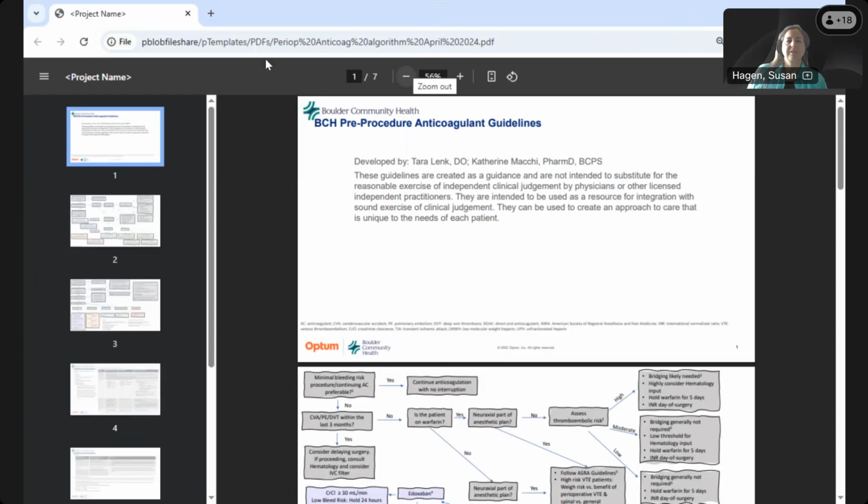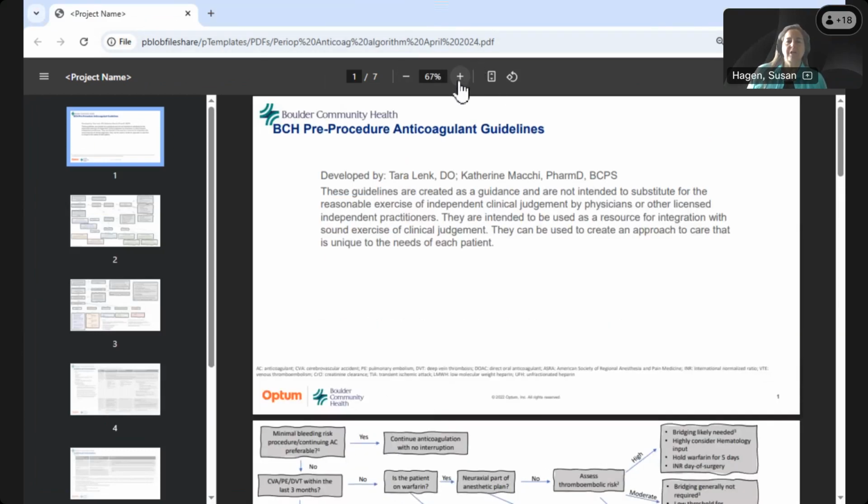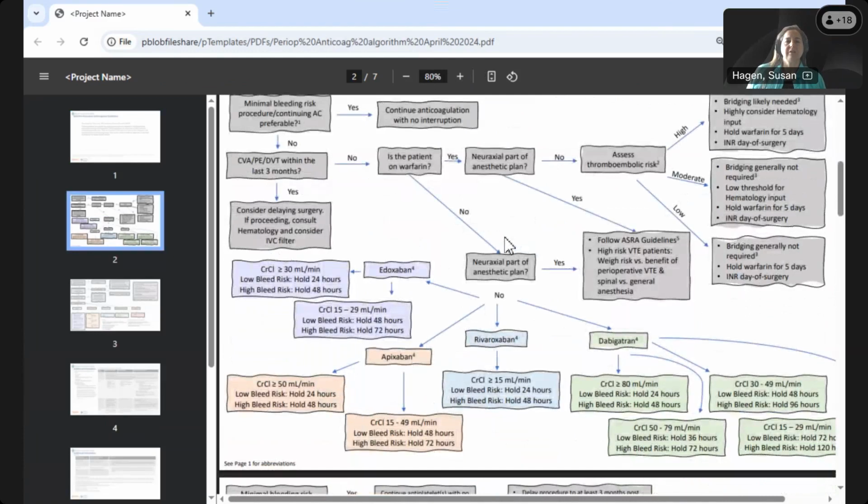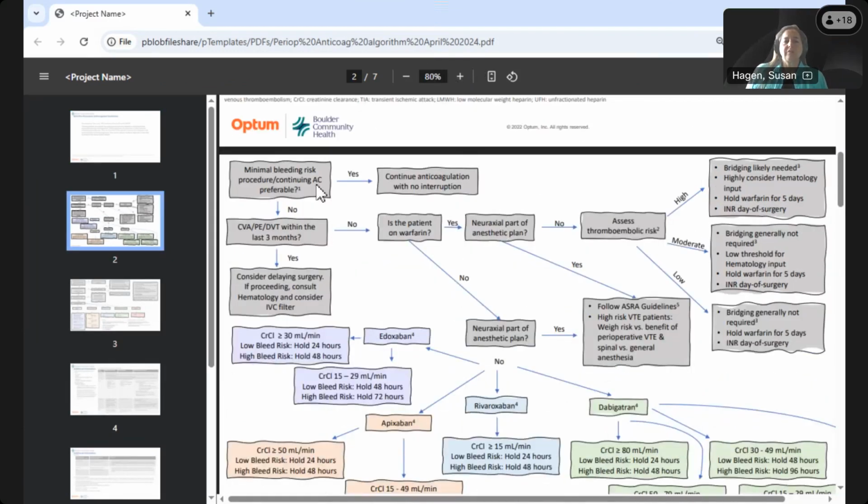And from here, I'm going to expand this a bit. And this probably took us about 3 years to actually make, and really appreciate pharmacy and anesthesia really pulling together for this. So on here, one of the things we do is we look at, first of all, what is the bleeding risk? If it is a very small bleeding risk, for instance, doing a skin biopsy, there's several surgeries that are listed under that. We want them to continue their anticoagulation. We do not need to interrupt it and create that risk for the patient. If they have had an issue such as a PE or DVT during the last 3 months, then we need to sit there and say, okay, do we need to delay surgery? If we can't, then we need to figure out ways to work around that.